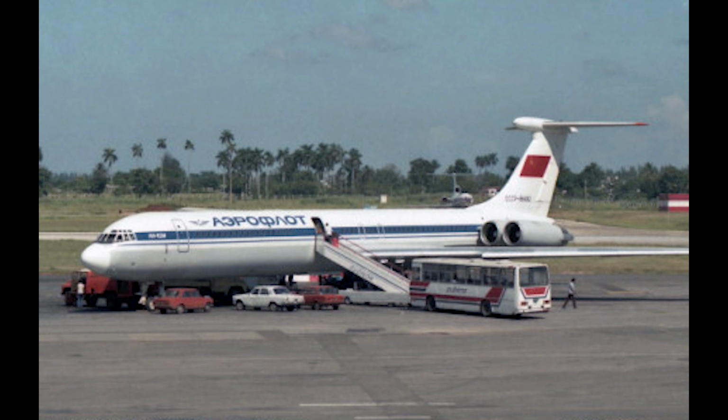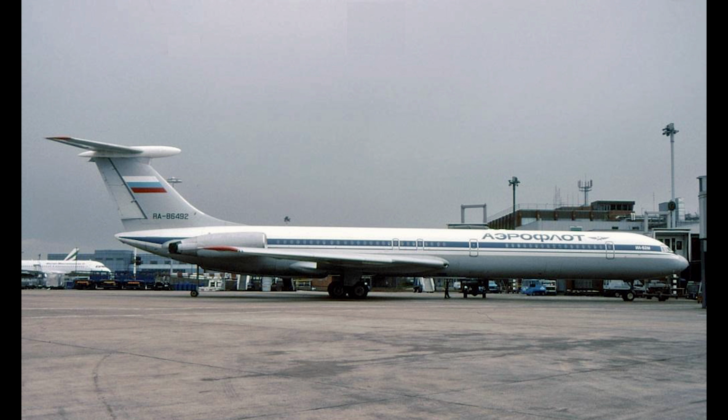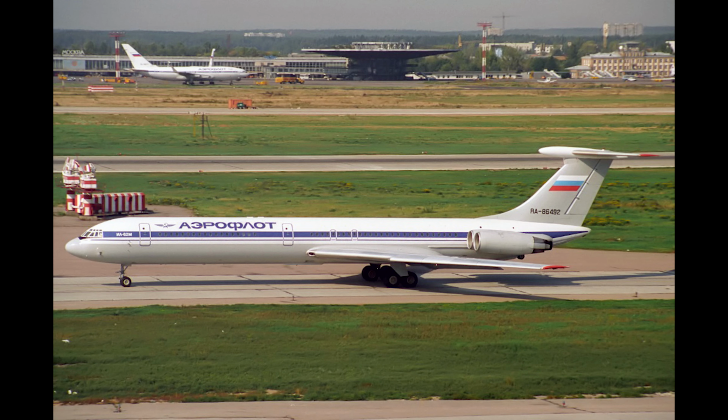Two months later, the aircraft was back in Soviet Aeroflot colors and flying the skies in and around the Iron Curtain nation and their allies. With the fall of the Soviet Union and the return of the Russian nation, the aircraft stayed with the new restructured Russian Aeroflot Airlines and was re-registered in 1992 as RA-86492. The aircraft continued flying in and around Europe and the Russian expanse until 2015.